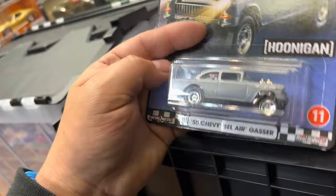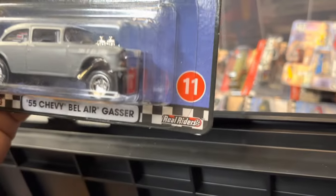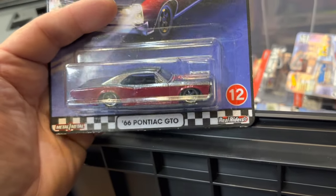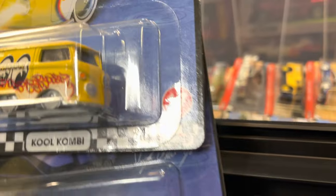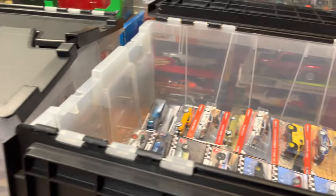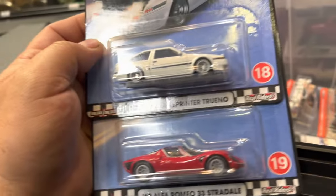Oh, world famous. Hoonigan's 55 Chevy Bel Air Gasser. Look at that. Number 11. Ooh. 66 Pontiac GTO. Number 12. Nice paint job. Okay. What else? What else? Ooh, look at this. Cool combi. I see you there, buddy. Number 17. Ford GT, number 13. Wow, does that collect all the Boulevards? This came from Bakersfield, guys, just to let you know.